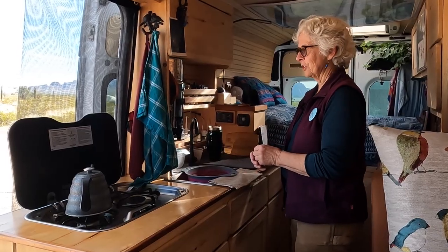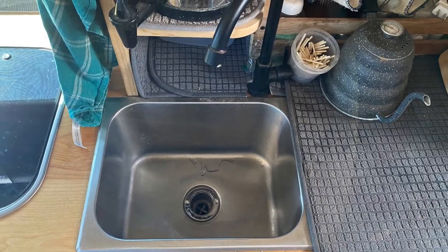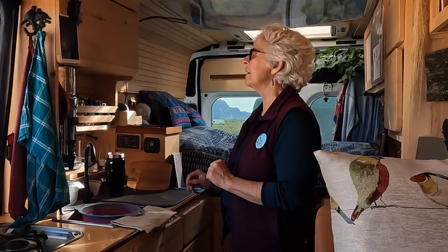Mm-hmm. I really love this little stove here, and I often take a picture of my kitchen window in the morning. I have a sink. I have a 22-gallon water tank in the back that wraps around my wheel well. So that's space-saving and gives me lots of flexibility.